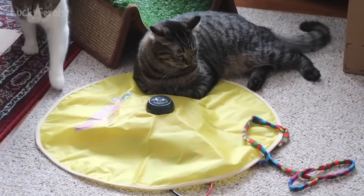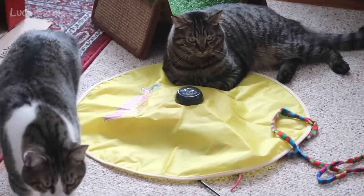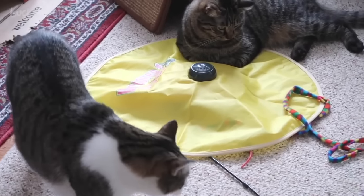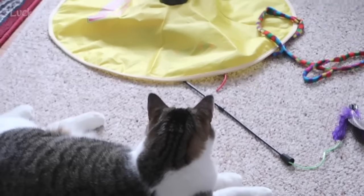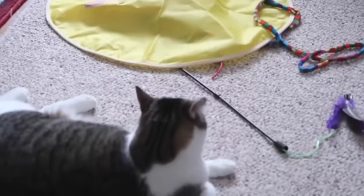Sim has decided he wants to sit down next to this undercover mouse. Maybe they want to play with it. I'm just about to feed them. You guys want to play with the undercover mouse? Let me put it on.